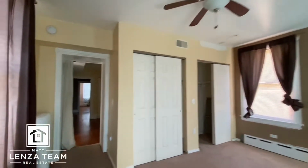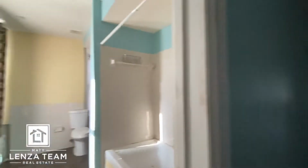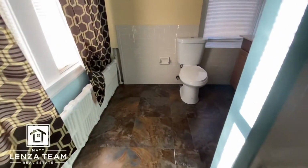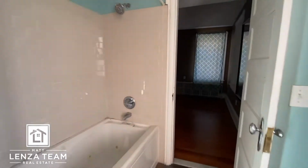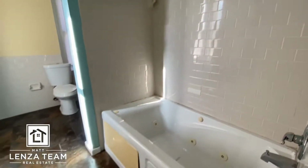It really does. And then we have the laundry room and the bathroom. Well, here's the bathroom for the primary one. Let's not get ahead of ourselves. Oh, wow, look at this space. Double sinks. Wow. Really big. And that was a jetted tub, by the way, just so you're aware.